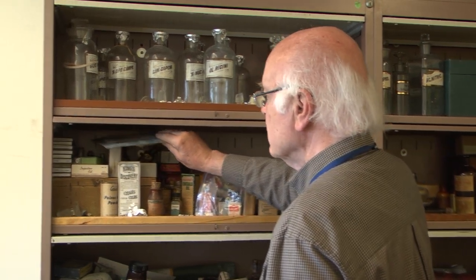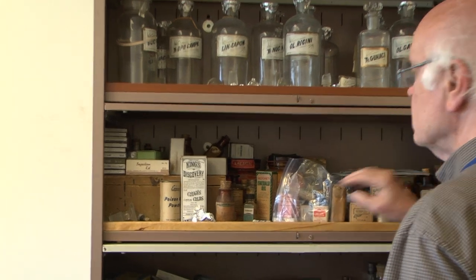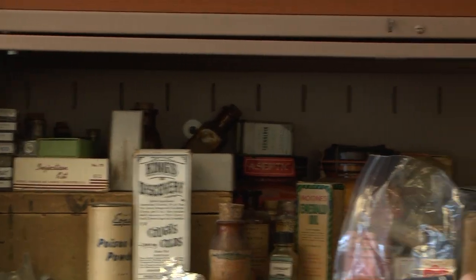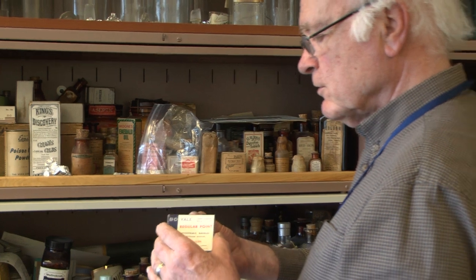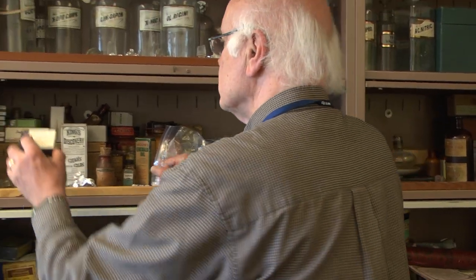It has such things as needles from the days when needles were not disposable. These are the reusable needles of the early 19th century, early 20th century up to about the 1980s when the disposable syringes came in. These are just the points and various gauges, the needle points that fit onto syringes.